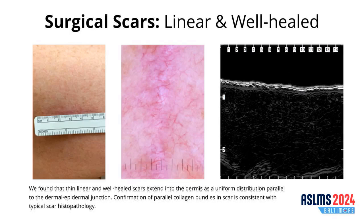For surgical scars that are linear and well-healed, these actually resemble normal skin under high-frequency ultrasound. If we take a look at the image on the right over here, this is the epidermal entry echo. This is hyperechoic. So collagen, anything that is reflective, appears slightly brighter, and hypoechoic is where images such as water are more absorptive and present as hypoechoic on these images. So yeah, let's continue describing it.